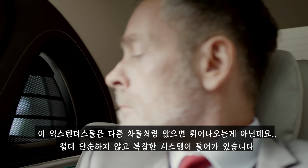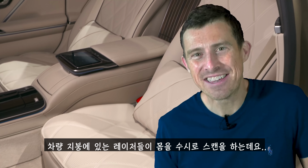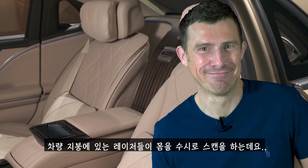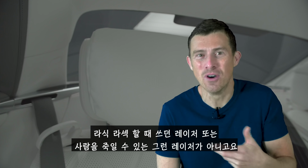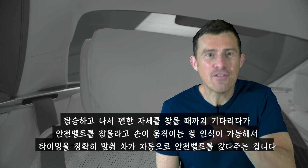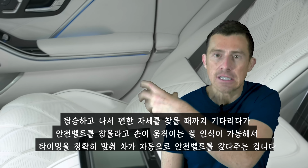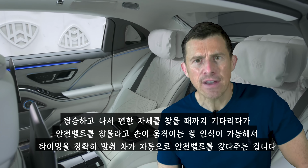And they don't just pop out when you get in. No. It's much more complicated than that. They use lasers in the roof to constantly scan your body. Lasers. Why? Anyway, they're not the kind that can fix your cataract or cut you in half. They wait for you to get comfortable, and then they can detect when you start reaching for the seatbelt, and they tell the car to automatically hand it to you immediately at the perfect time.